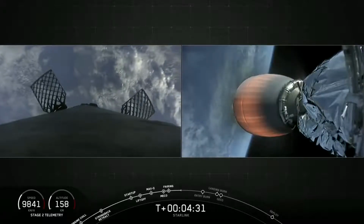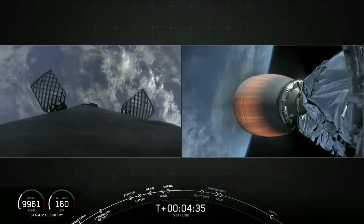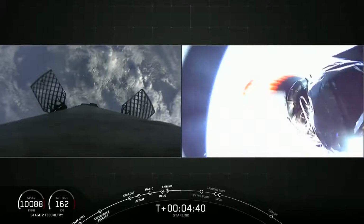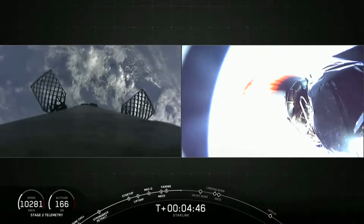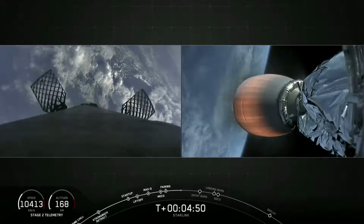But we're going to focus the next few minutes on the left-hand side of the screen with our first stage. Currently right now, after stage separation, that first stage is still gliding up without any engine power. It's hitting apogee just about now, and for the next few seconds, it's going to start to free fall down to the Earth's surface for an attempted first stage recovery on our drone ship in the Atlantic Ocean.